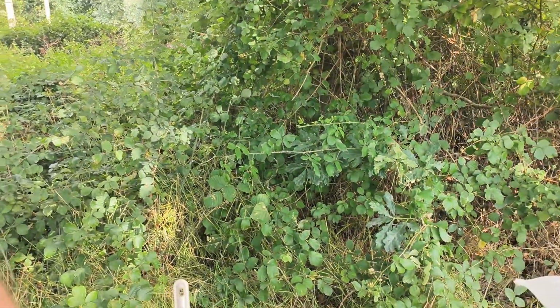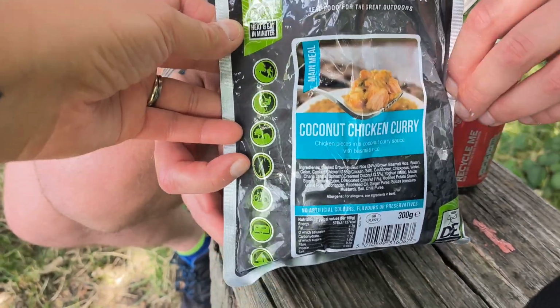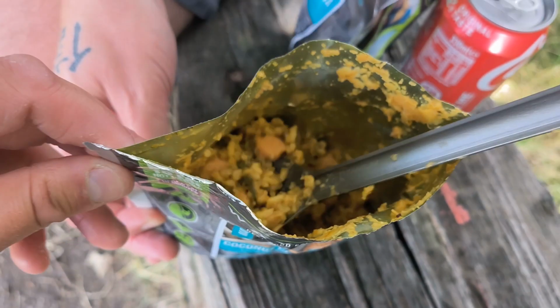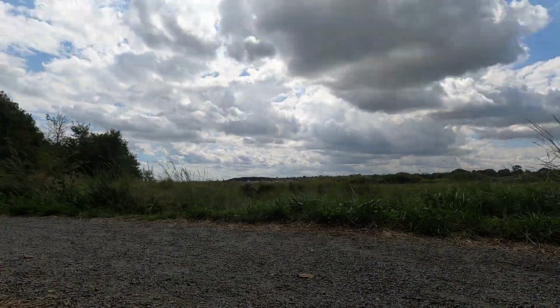And then we've got this one, which is Kelly's. Coconut chicken curry. It's got quite a lot of lumps in it. It looks like it's got some quite big bits of chicken, to be fair.